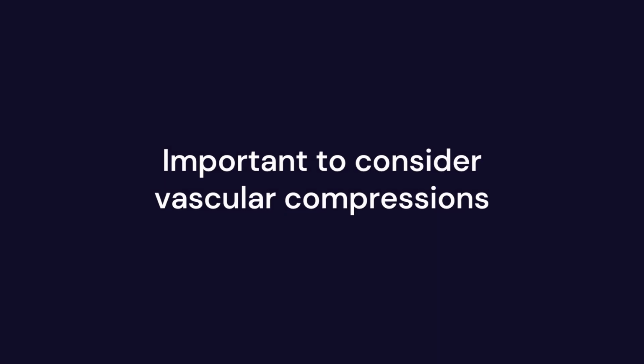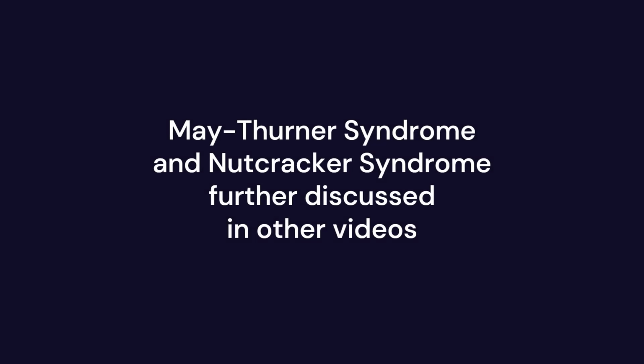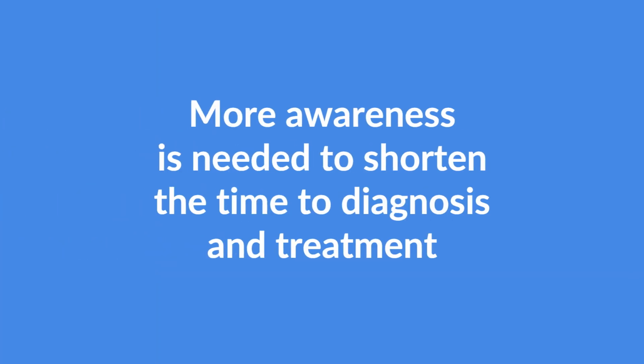However, if the root cause is a vascular compression, like in May-Thurner syndrome or nutcracker syndrome, then embolization alone may not be sufficient because it does not address this root cause. It's important for both medical providers and the general public to be aware of pelvic congestion syndrome and to differentiate it from other more commonly known conditions, such as endometriosis, PCOS, and IBS.